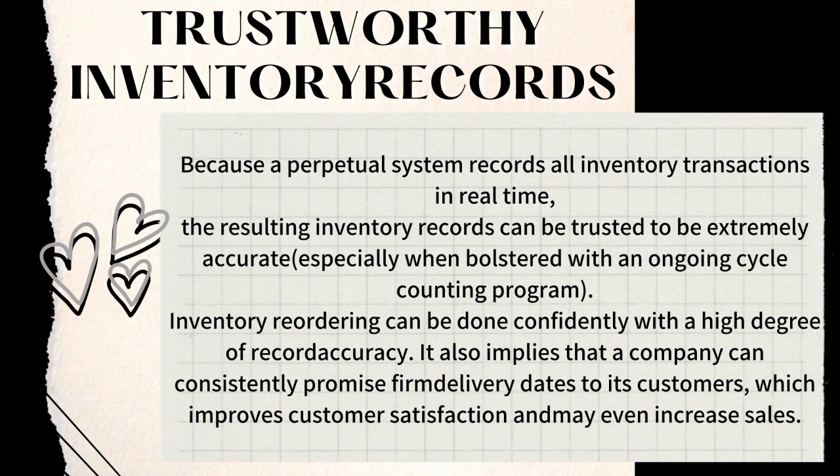Trustworthy inventory records. Because a perpetual system records all inventory transactions in real time, the resulting inventory records can be trusted to be extremely accurate, especially when bolstered with an ongoing cycle counting program. Inventory reordering can be done confidently with a high degree of record accuracy. It also implies that a company can consistently promise firm delivery dates to its customers, which improves customer satisfaction and may even increase sales.